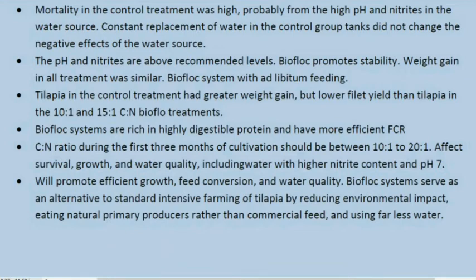Tilapia in the control treatment had greater weight gain but lower fillet yield than tilapia in the 10:1 and 15:1 carbon-nitrogen biofloc treatment. Biofloc systems are rich in highly digestible protein and have more efficient FCR. Carbon-nitrogen ratio during the first 3 months of cultivation should be between 10:1 to 20:1. Affect survival, growth and water quality, including water with higher nitrate content and pH 7. Will promote efficient growth, feed conversion and water quality.